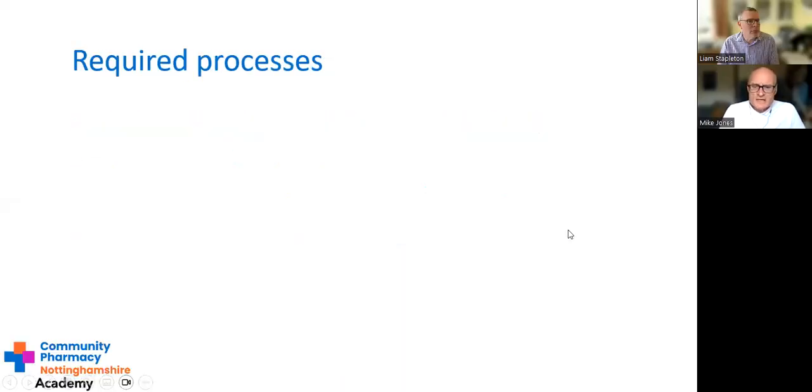While getting support from stakeholders, it's also important to set up the processes needed to deliver a safe, effective, and efficient service. So let's take a look at some of those processes we'd recommend you set up. Firstly, creating a great record system for the service. PharmOutcomes and Sedgedom provide IT tools to record information for this service. Other record systems are available both digitally and manually, and they are acceptable, but you will need to collect the appropriate data listed in the service specification.